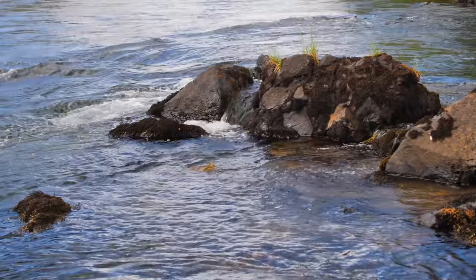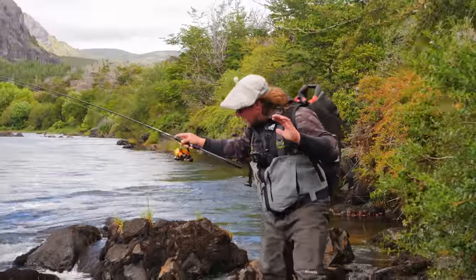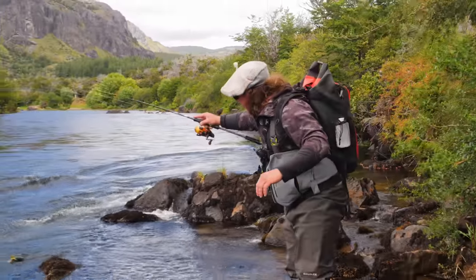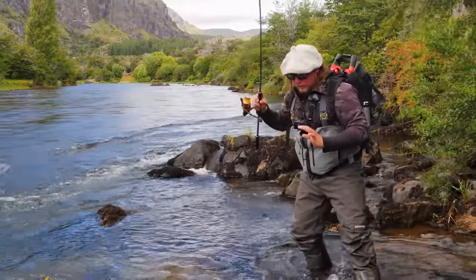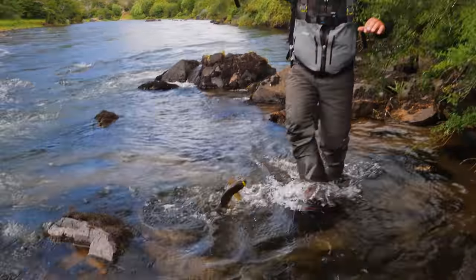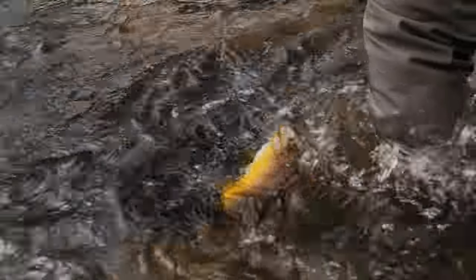This is a huge brown. Oh, you hit it right at the frickin' rod tip, at the rocks. Oh my God, that scared the crap out of me. But that is an incredibly cool looking brown. Look at this thing, you guys. That thing literally hit it in probably less than 6 inches of water.